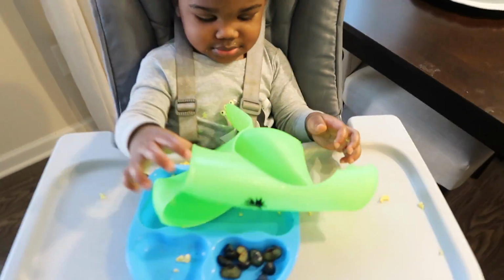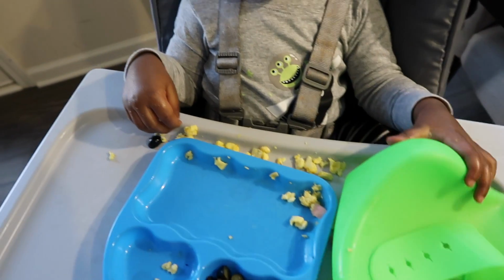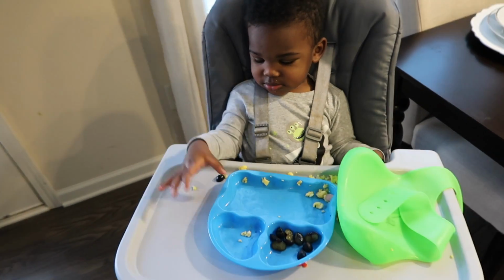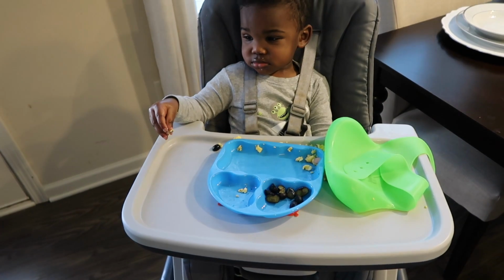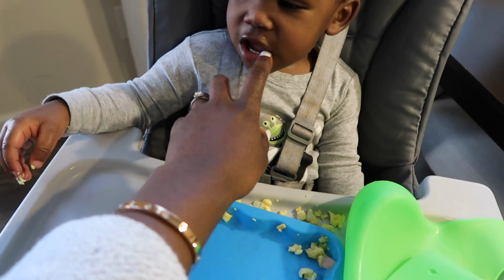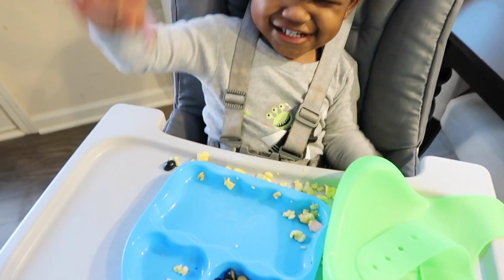Alrighty, so he is starting to pull at his bib, which is usually a sign that he is done, but I'm so proud of him. He finished his food. If you guys were following me during Vlogmas, then you know we had a little bit of a rough go with him refusing food for a few days, but I truly think it was because he had these two side bottom teeth growing in and he just wasn't in the mood because it hurt.